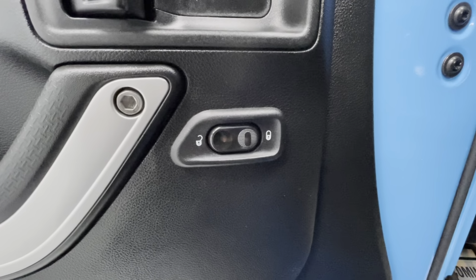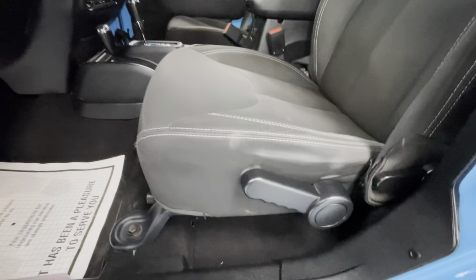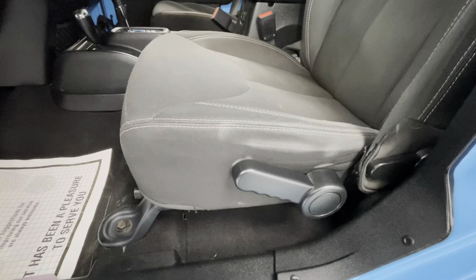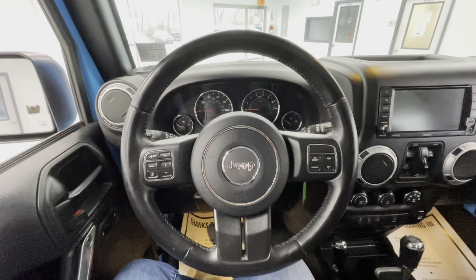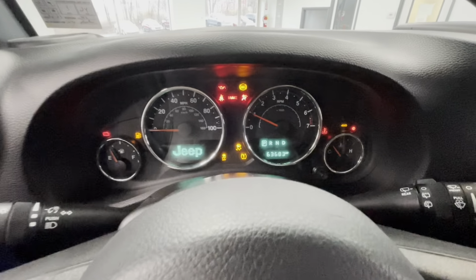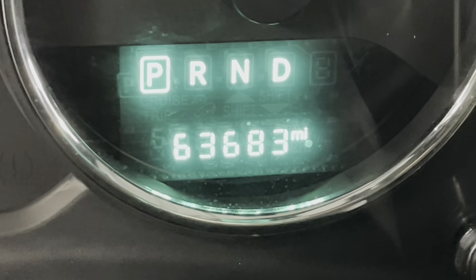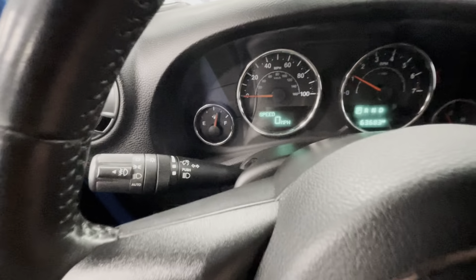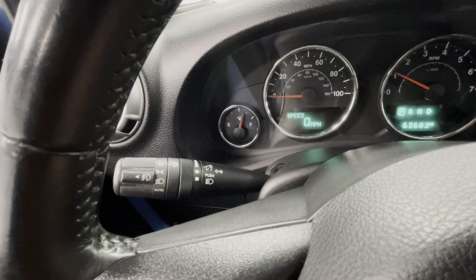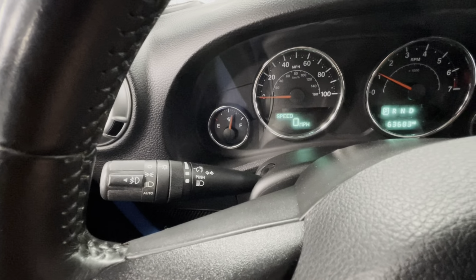Making our way now to some of the interior features of this vehicle, it will come equipped with power locks and manual seat adjustments. Hopping on in, let's go ahead and start this vehicle up for y'all. You will notice that this vehicle will come with just under 64,000 miles on it. The left knob here behind your steering wheel will be your headlight and fog light options, as well as your dash brightness, your turn signals, and your bright lights.